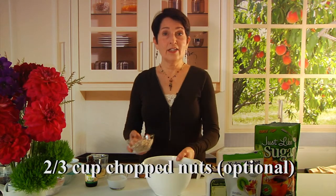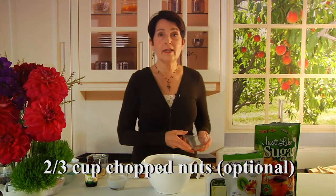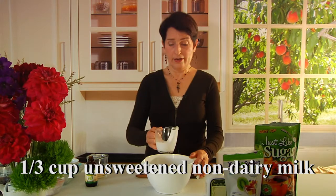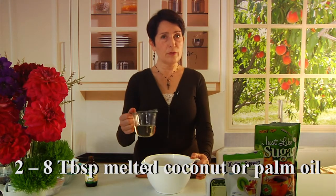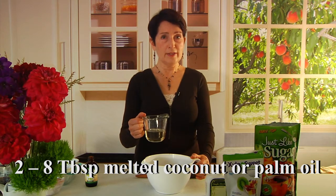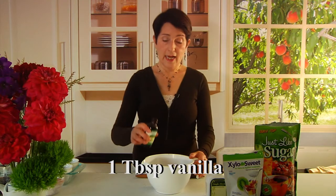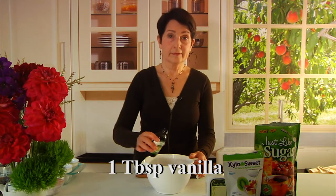Now I'm going to add chopped nuts. Then I'm going to add coconut milk or any unsweetened non-dairy milk. Now I'm adding 2 to 8 tablespoons coconut or palm oil melted. Both are delicious healthy oils. But this gives you a low-fat and a full-fat option. Today I'm using 6 tablespoons of oil. Add a dash of vanilla.